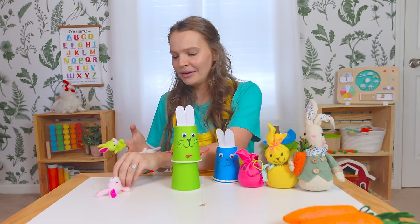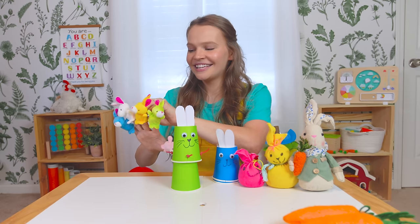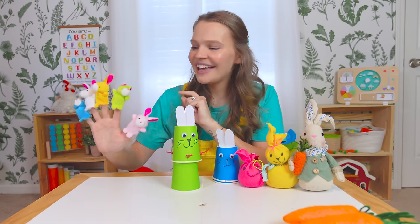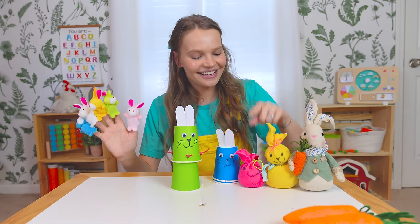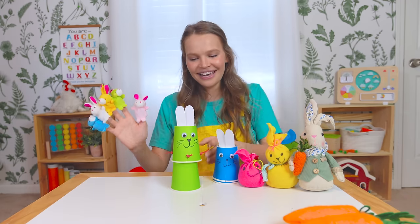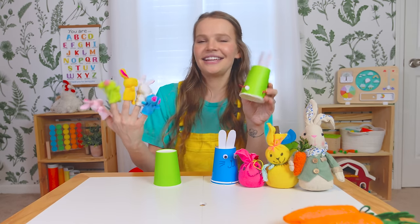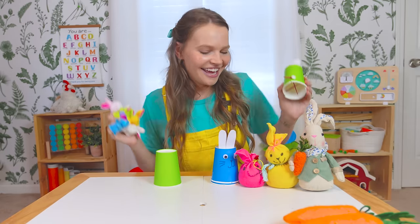We did some hopping, we flopped our ears. What about shaking their tails? One little, two little, three little bunnies. Four little, five little, six little bunnies. Seven little, eight little, nine little bunnies like to shake their tails around. Shake, shake, shake, shake your tail.